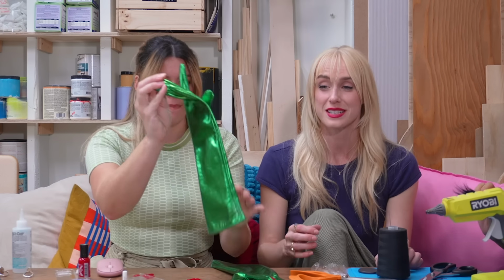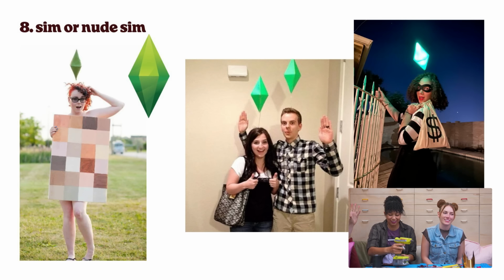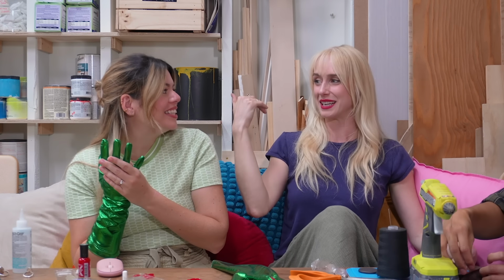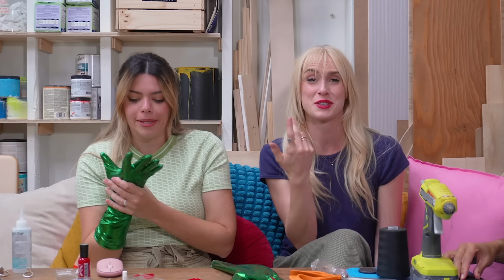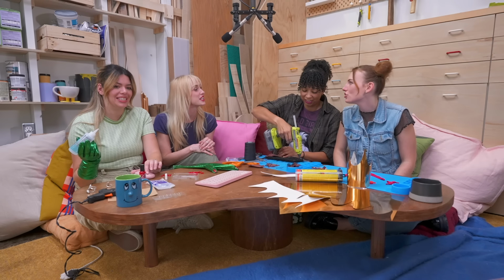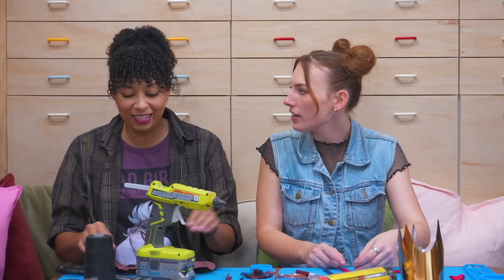Okay, my next idea is a Sim, or if you wanted, a nude Sim. But an important aspect of this costume is creating the plumbob that goes on top of the head. I feel like the DIY aspect is so easy to make. And then you could literally wear whatever as long as you got the little green plumbob. You don't have to be nude. No, you could just wear anything. But then you do have to act like this tonight. And don't speak in English. Yeah. Simlish. Have you guys heard singers singing in Simlish? Doesn't Katy Perry do it? No, they do fully, yeah. They do actual soundtracks.